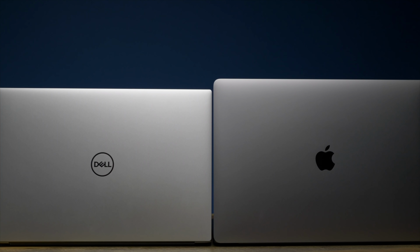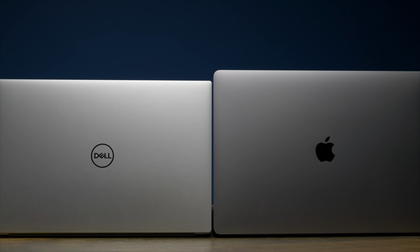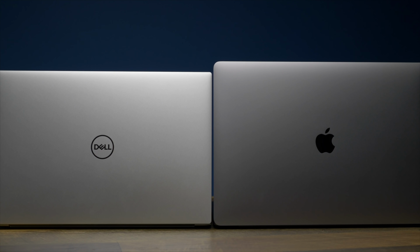So let's start the comparison and let's talk about what I think is one of the most important aspects of a laptop, transportability. Because honestly, if I want a huge honking computer that can't go anywhere, I'll get a desktop. That's what desktop computers are for. They go on the desktop. Thankfully, both of these are pretty good when it comes to portability.